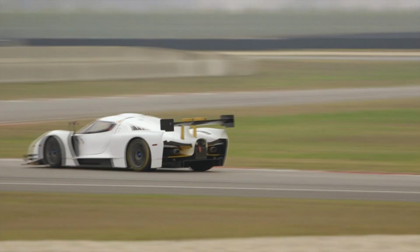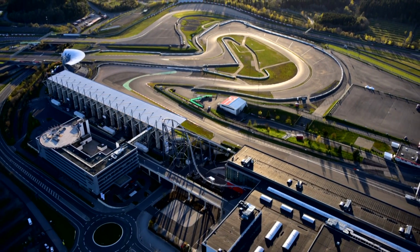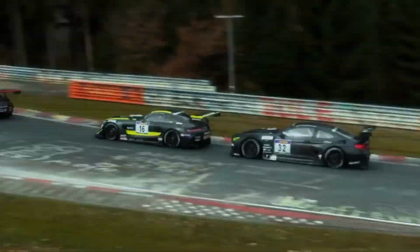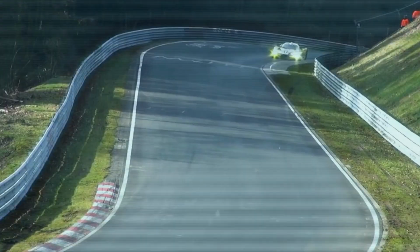Jim and his team are preparing for the 24 Hours in Nürburgring. The race is held in Germany. It's really considered one of the ultimate tests for both car and driver. Drivers push their cars as hard as they can for 12 hours a night, 12 hours a day to get as many laps under their belts as possible in that 24-hour period.